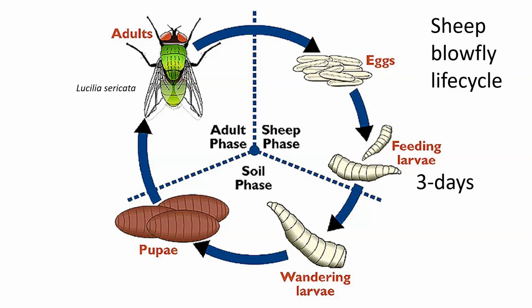In the process of pupation, they completely transform their bodies to create the adult form within the pupa. Then several weeks later, the adult fly emerges from the pupa. Whereas the egg and the feeding larval stage have a very discrete time period because they're on the warm, protected surface of the skin, the wandering larva and the pupa can be very variable in duration, depending on the temperature and humidity of the outside environment. So they're much more variable in how long they take.